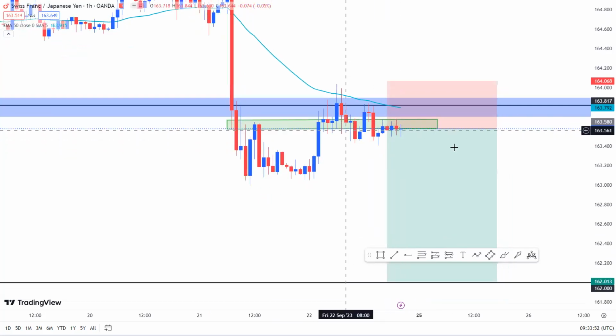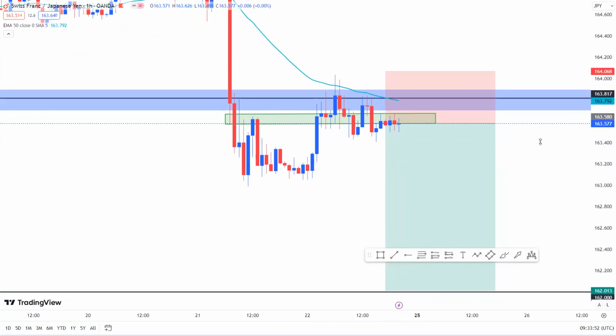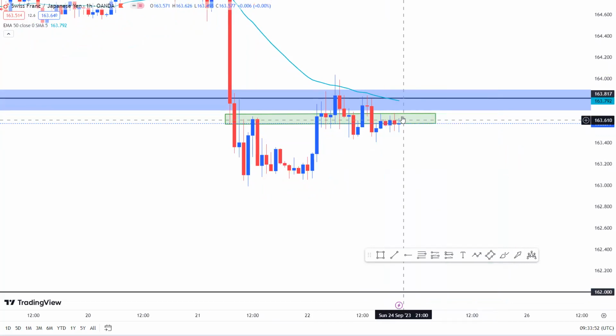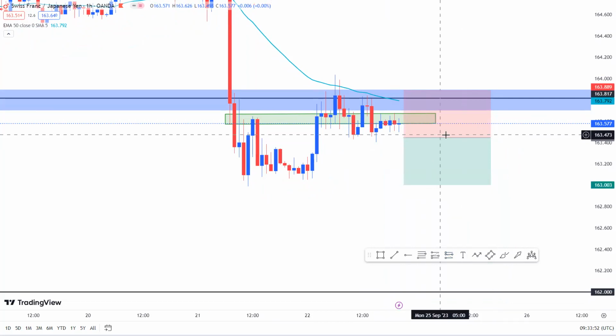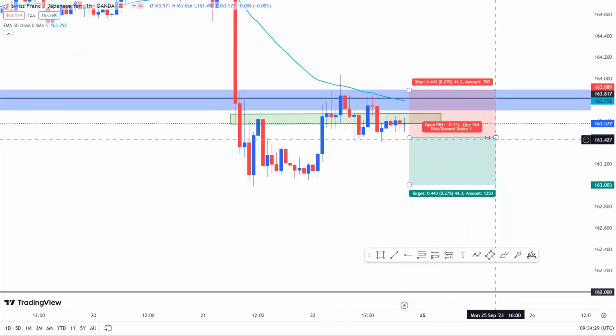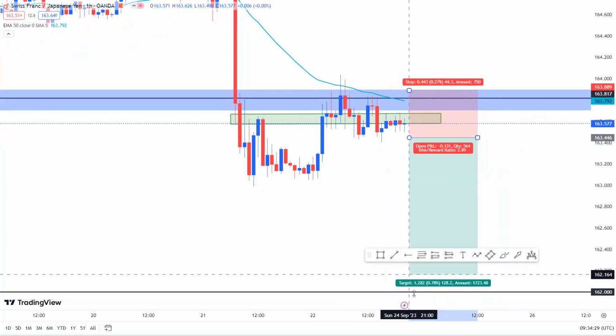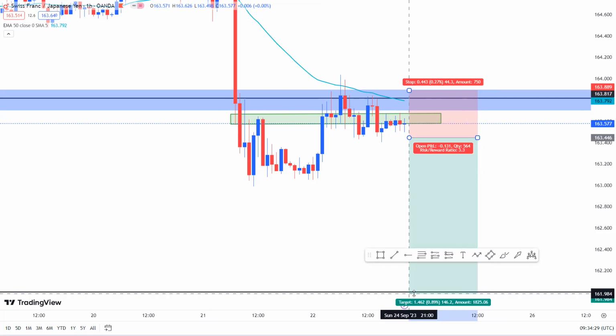So at the open of market this week, I would love to see price reject this level even more, or present me a bearish momentum candlestick close from this level. And then that would determine going in on a lower risk, and then with my take profit just here.